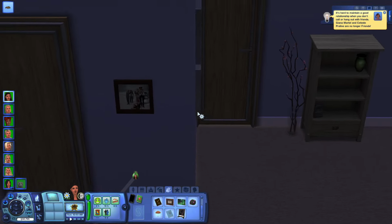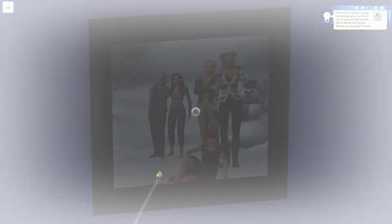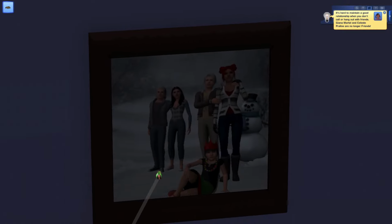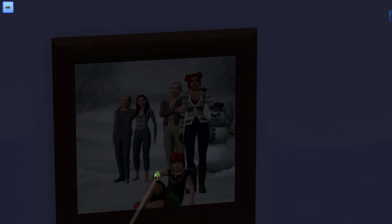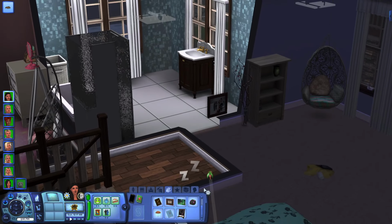Look, this one's so cute. I love the little winter one. Oh my gosh, so cute. Look at Venus and Mars. Oh my god, stop. They're so cute. Oh, I guess Celeste wasn't in this also. So Celeste and Astrid weren't in that picture, but oh well.